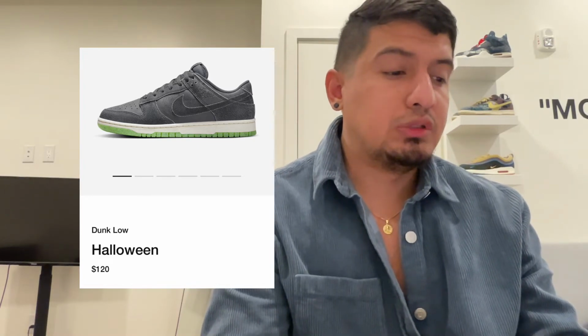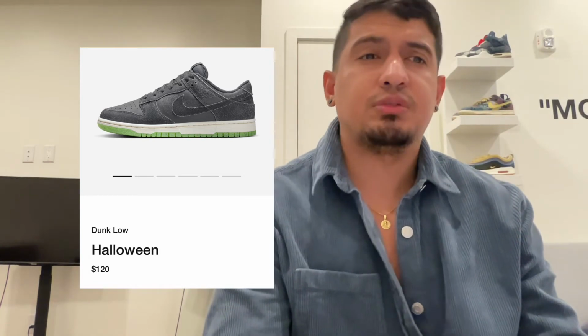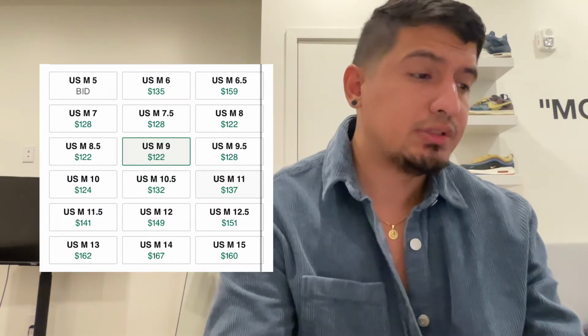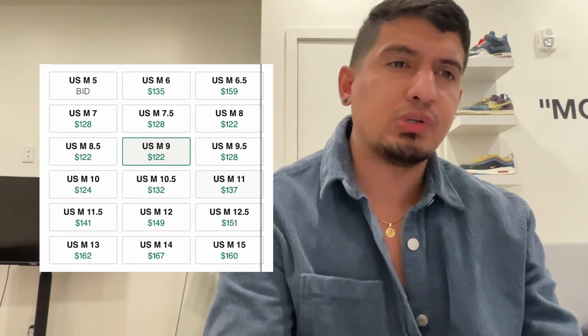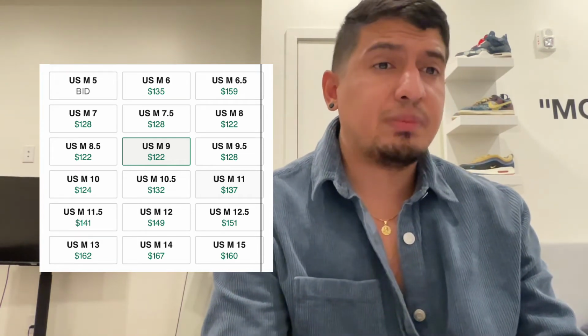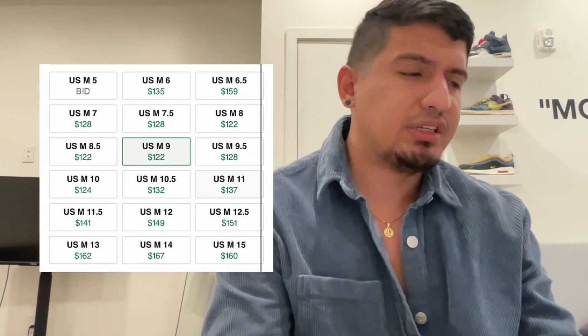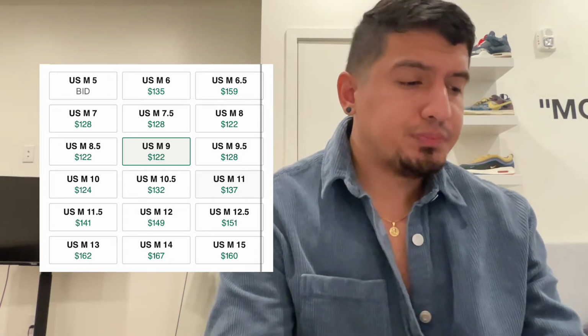But Dunk Low Halloween. I was talking to a bunch of my followers and they were just like, yeah, I didn't end up going for it. And I hadn't even checked what the market was like when it first dropped. But thank God I didn't actually go for it, because it's a really cool looking shoe. I like the grays. I think it also goes in dark. It's a different type of Halloween shoe because they're usually orange, black. This is grays and green. I like it, but only for personal.